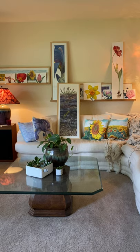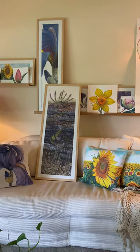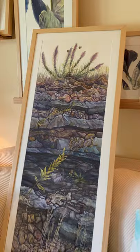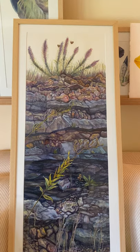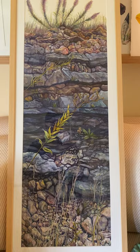Today's the first day of the online art auction for the Symphony in the Flint Hills. And this painting right here is one of them that will be up for auction. Unfortunately, the website doesn't allow for a very close viewing of this painting that I did for the Symphony. And since you can't go to the gallery and see it in person, I thought maybe I should show you some of the details up close.